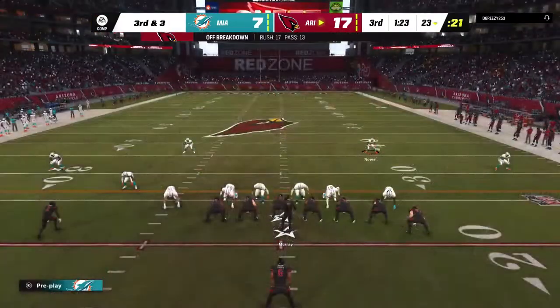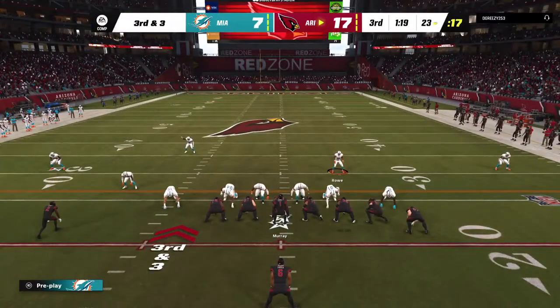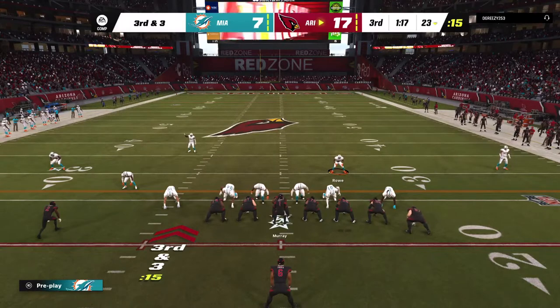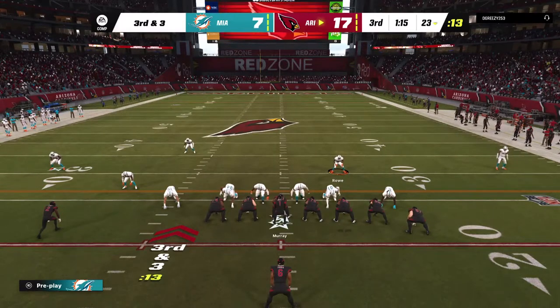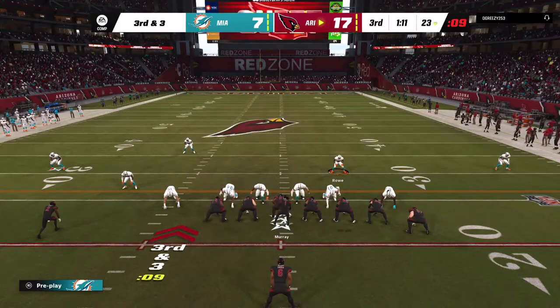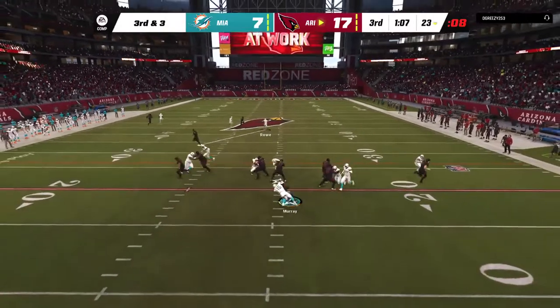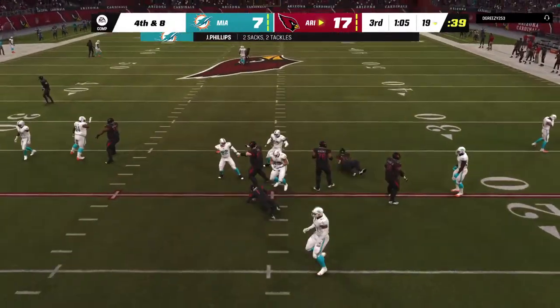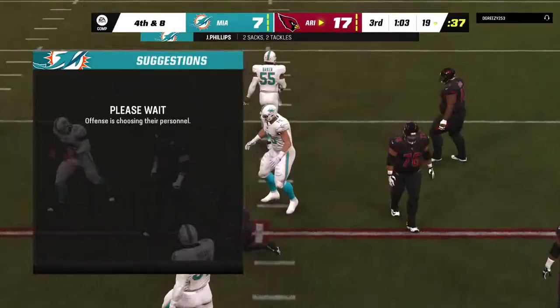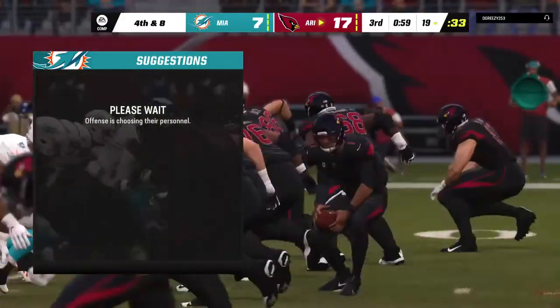I did like his decision making there to make sure they picked up something instead of forcing a throw. Now they've got more manageable play coming up to try and pick up the first down. And don't rule out the possibility that he just keeps it and runs again. On play action, it's Murray. Under a heavy rush, and down he goes. Jalen Phillips able to get in there for his second sack of the afternoon.